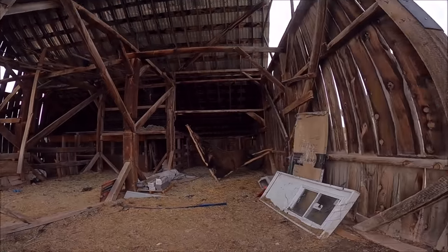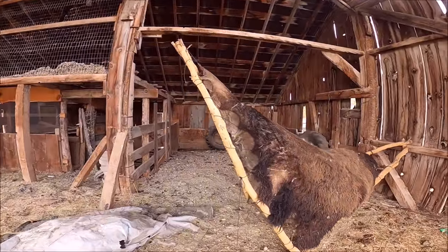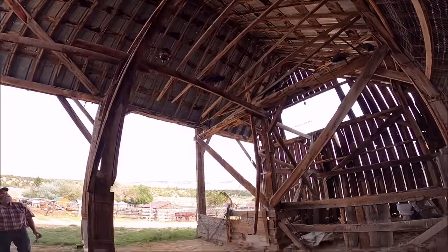Couple buffalo hides in there. It's like the peacocks roosting in here. The peacocks up there.